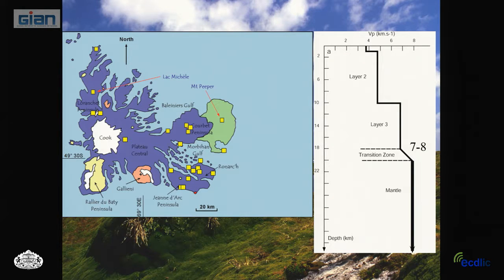But for a geophysicist, it's not a continental crust, it's an oceanic crust because you have the typical layer 2. Layer 2 is equivalent to the volcanic layer in the oceanic crust. The layer 3, the gabbroic layer. But you know the difference with the normal oceanic crust, it's just very thick, much thicker.